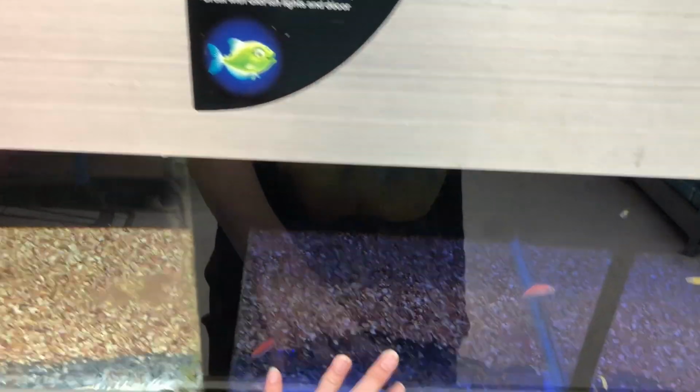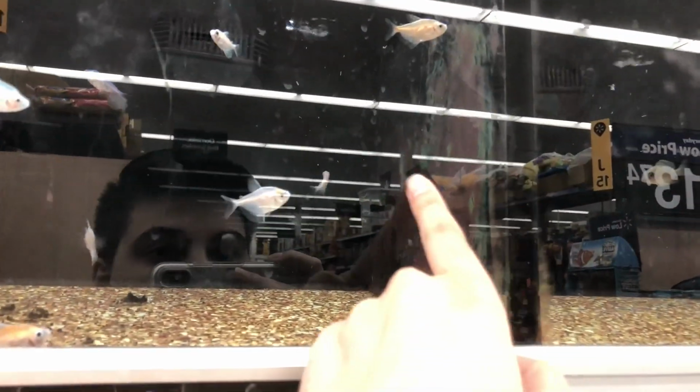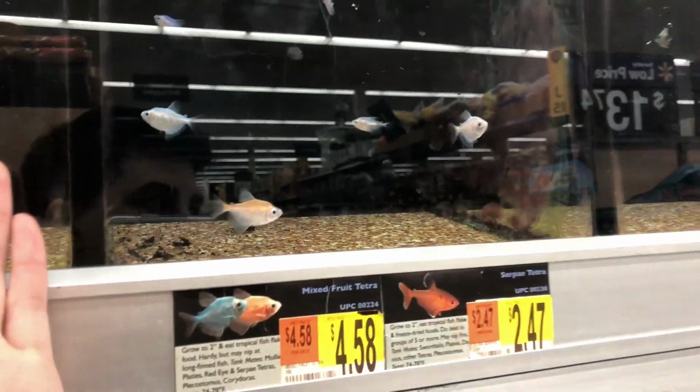I'm gonna try and get them to mark them down. If not, then I'm gonna try and get two of these. That one in the back kind of looks like it has a pink tint to it. And maybe this one is kind of orange though. But it's more about saving the fish than getting pink fish.